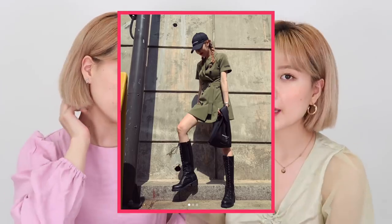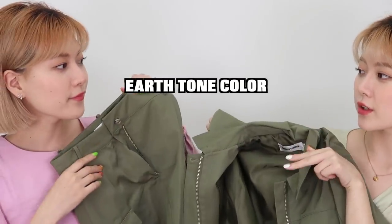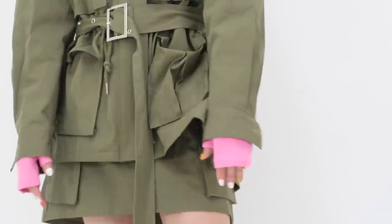Here, she's wearing a cap, but we wanted to make it more fall winter appropriate. That's why we went with the fur bucket hat. It's a two-piece set, and the color is olive green, which is one of the trends for this fall winter. And it's very structural, so I love how it sticks out. The silhouette is very structural. I love that exaggerated look.